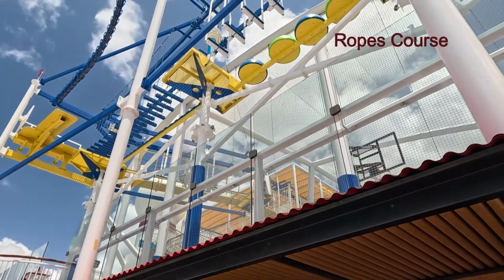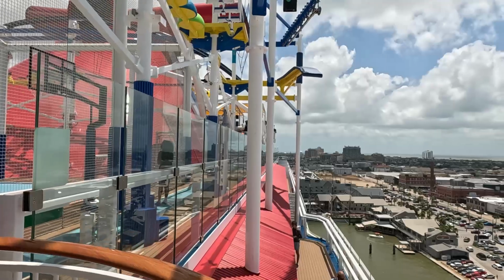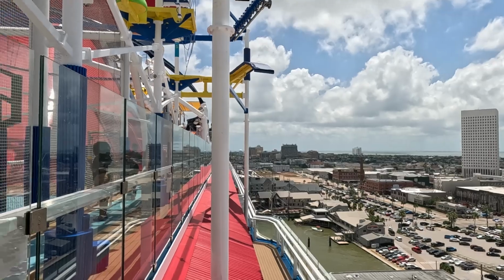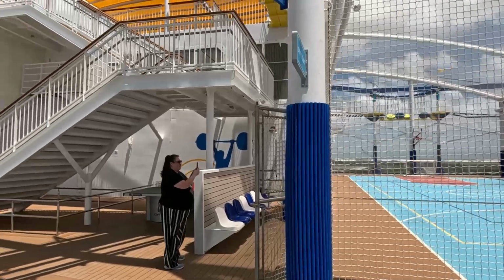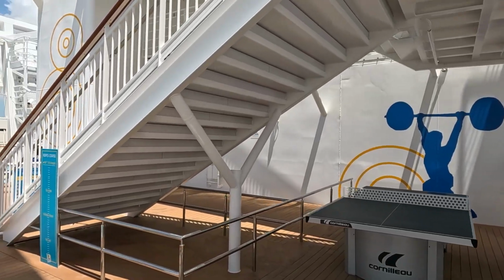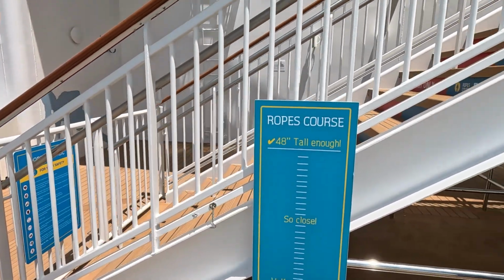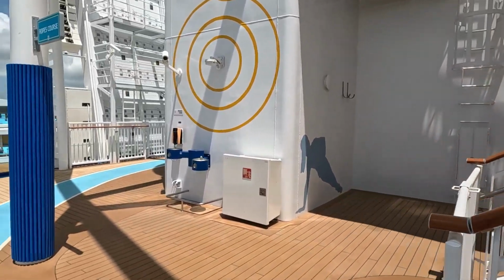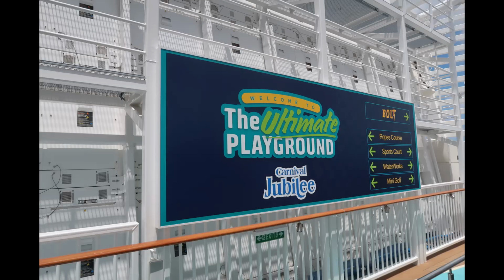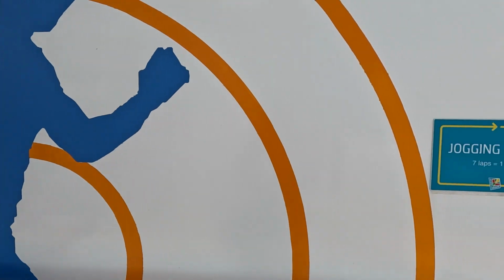All the climb in and everything. Go up to 18, which is the ultimate playground. Okay, so here's the sports court. So where the ropes course is, you have to be at least 48 inches tall. That's for the ropes course right here. So the ultimate playground. We're on the jogging track. 7 laps makes 1 mile.